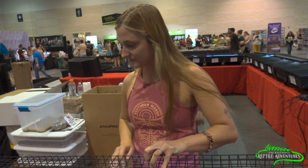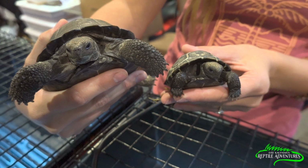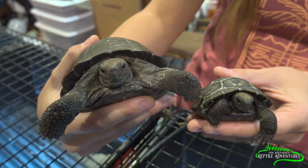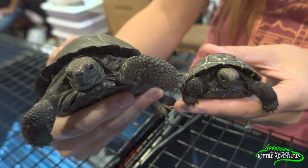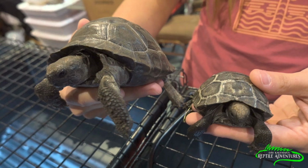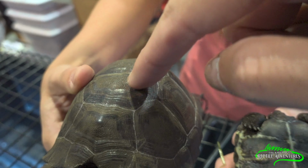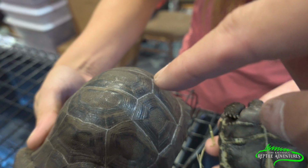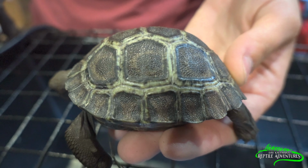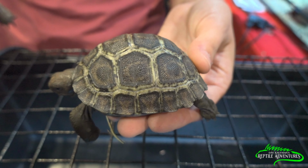We also have everybody's dream tortoise here. And that's these guys. Right over here, we've got Galapagos tortoises. The difference between these two is 2 years. Big size difference. One of the cool things about Galapagos tortoises is that when they're born, they have white outlines or white circles in their scutes, and that doesn't last very long. You can see this outline of blotches. When they come out of the shell, it is bleach white, and it starts to dissipate as the tortoise gets older.